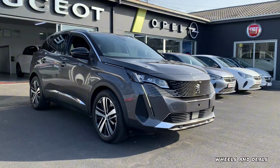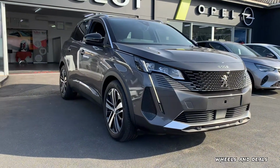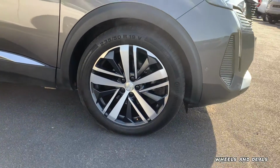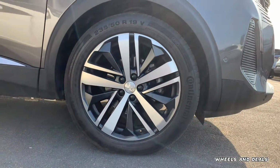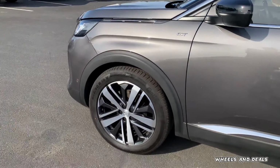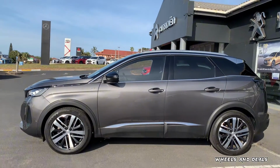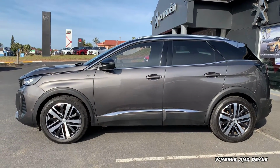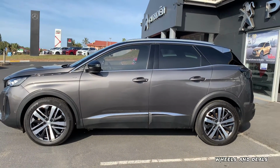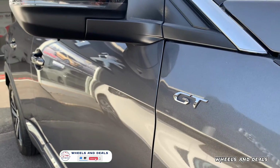You get a beautifully designed frameless vertical grille, gloss black side scoops and painted lower bumper trims that increase the sportiness of this SUV. Moving to the side, in the Active model you get 17-inch alloy wheels. In Allure you get 18-inch, but the GT line comes with 19-inch San Francisco matte onyx black diamond cut alloy wheels, with wheel arch protection, which enhance the style of the 3008. The chrome trim runs from the headlight right to the back of the roof, and there is chrome trim on the doors. A GT sign tells you that this is the top of the range 3008.